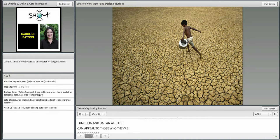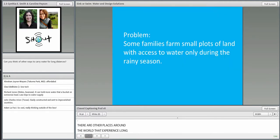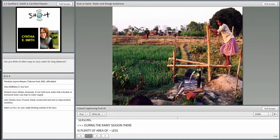Well, there are other places around the world that experience long dry seasons. It's that time of year where there's very little water for the farmer, and without water, they cannot grow crops. Yet during the rainy season, there is plenty of water for growing. So many of these farmers, living on very small plots of land, often less than a quarter of an acre, can only grow crops when the water is available during certain times of the year.